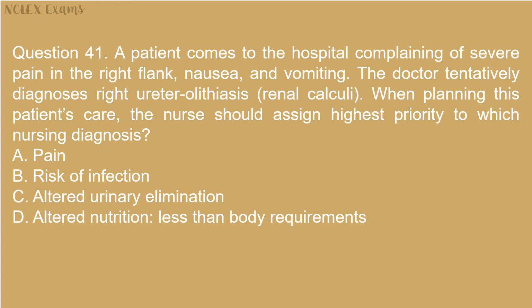Question 41. A patient comes to the hospital complaining of severe pain in the right flank, nausea, and vomiting. The doctor tentatively diagnoses right ureterolithiasis (renal calculi). When planning this patient's care, the nurse should assign highest priority to which nursing diagnosis? A. Pain. B. Risk of infection. C. Altered urinary elimination. D. Altered nutrition, less than body requirements.